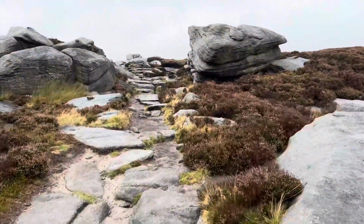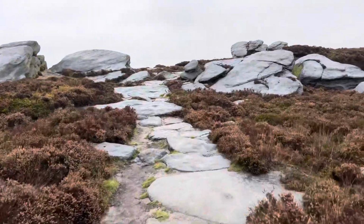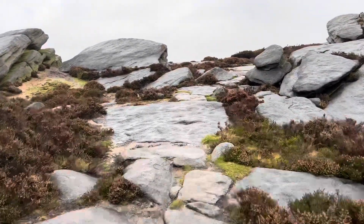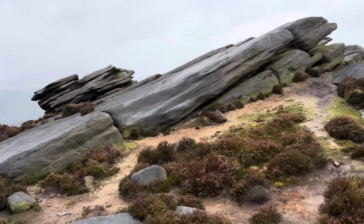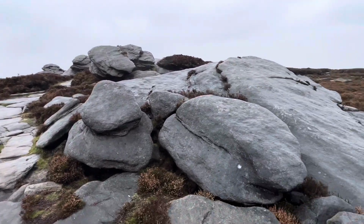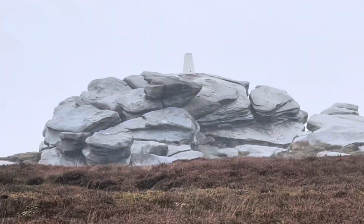Even though the weather was turning a bit biblical and it was blowing an absolute hoolie, it was still a really magical place to be. Every time you crested one hill, you saw another crop of stones up in the distance. It felt like it took no time at all to get to my destination. Finally, I got my first glance of the elusive Back Tor.